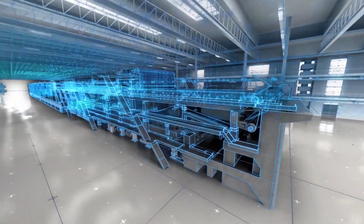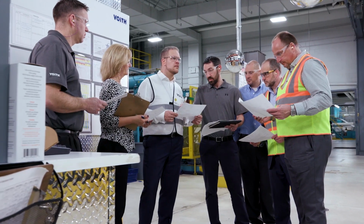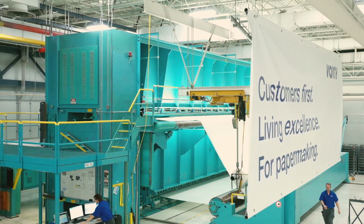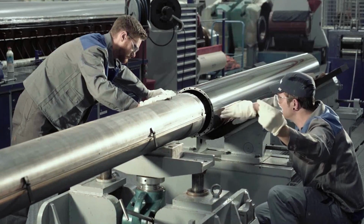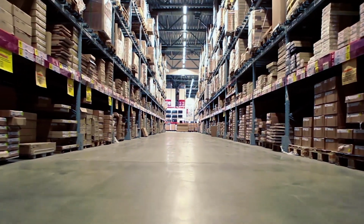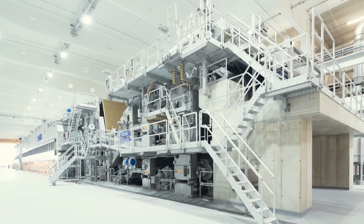Voith Paper is that partner, the full-line supplier committed to intelligent papermaking backed by incomparable knowledge and expertise. In fact, we're the largest full-line expert supplier in North America. From complete paper machines to stock preparation systems, products and consumables, services, digital products and tools, spare parts, and paper machine rebuilds, we support the complete life cycle of your entire machine.